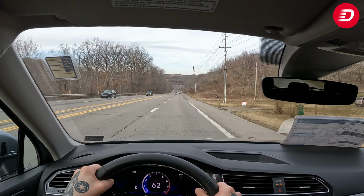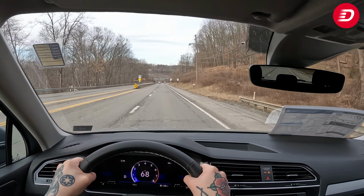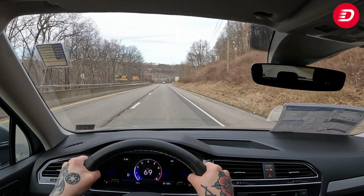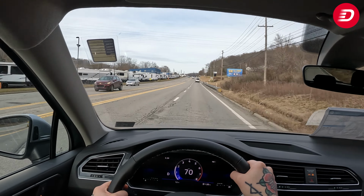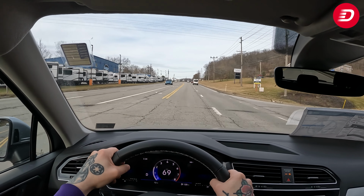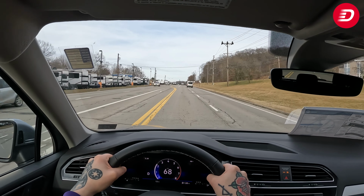Pretty sporty for a crossover, I must say. Very smooth ride, as you'd expect for a Volkswagen. Very quiet in this interior, as you can tell. We do have models in stock at Deal Volkswagen of Butler that have the 4Motion. But I'll tell you what, I am having fun driving this front-wheel drive model. This is really, really smooth.